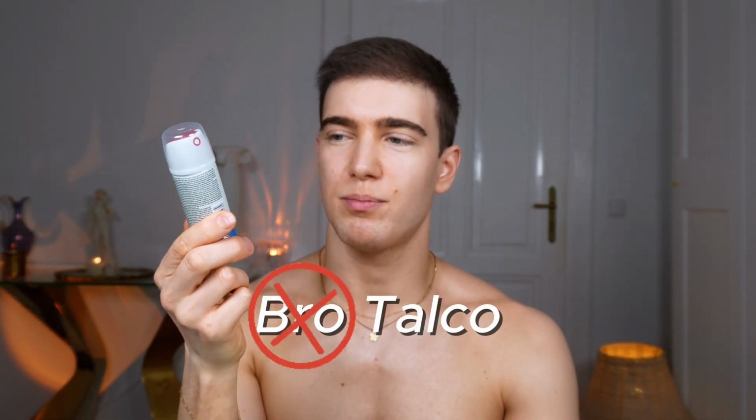Now moving on to deodorant. This is so important. We should all be carrying a deodorant around for the gym. This is by the brand Borotalco. This smells so good. I'm actually gonna use some now. This has this sort of fresh icicle smell to it.